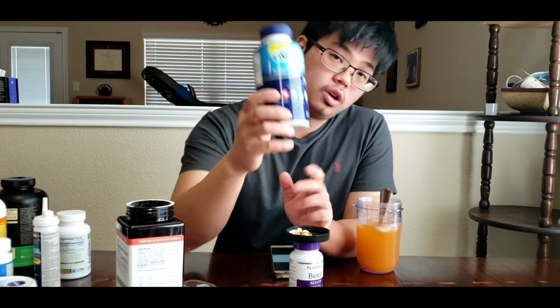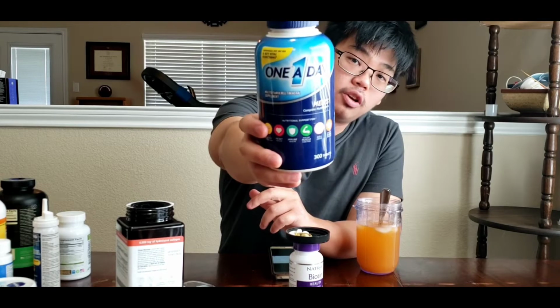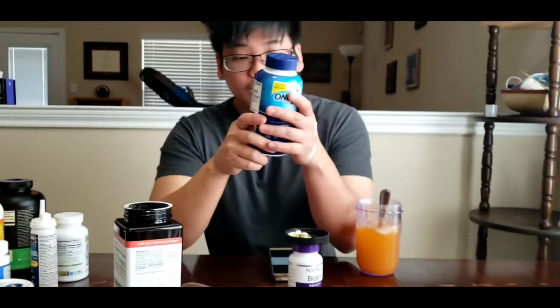Taking the multivitamin. The reason why I take multivitamin, here's the gimmick. They try to tell you you have to eat this one a day. Just go over these labels. You're gonna be peeing the most expensive pee in the world. This is one thing that I regret buying.